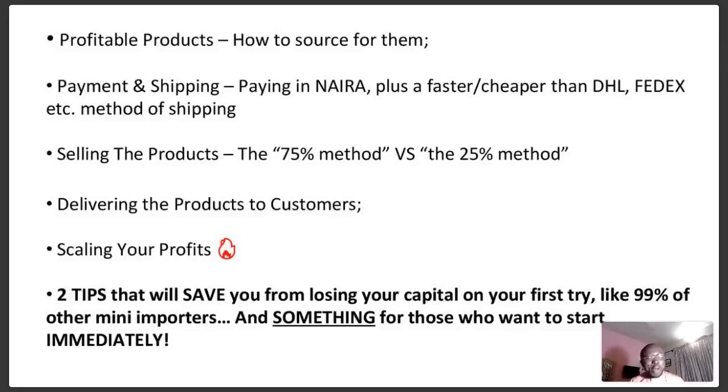Now, if you don't know, more than 99% of persons lose their capital on the first try. Those are the guys that go about telling you mini importation doesn't pay. All those guys just want your money. Mini importation doesn't pay the bills. It doesn't make you money. It doesn't work. Blah, blah, blah. All right. Because they do not know these 2 tips. They don't use these 2 tips. That is why they are where they are.